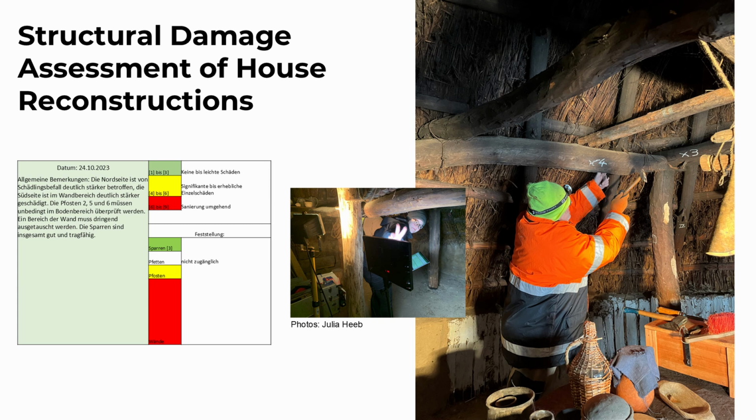In order to have more data on the present-day state of the house reconstructions, we carried out a structural damage assessment. With the help of an external professional, the condition of our reconstructed houses was evaluated in order to obtain an accurate assessment of the houses. The findings can then be used to derive maintenance measures and set priorities. The results show that above ground, the houses are in better condition than assumed. However, the subsoil parts of most wooden posts have critical damage and need to be replaced. The results of the building damage assessment can help to build the houses more durably and effectively, identify repair needs, and make maintenance measures more sustainable.